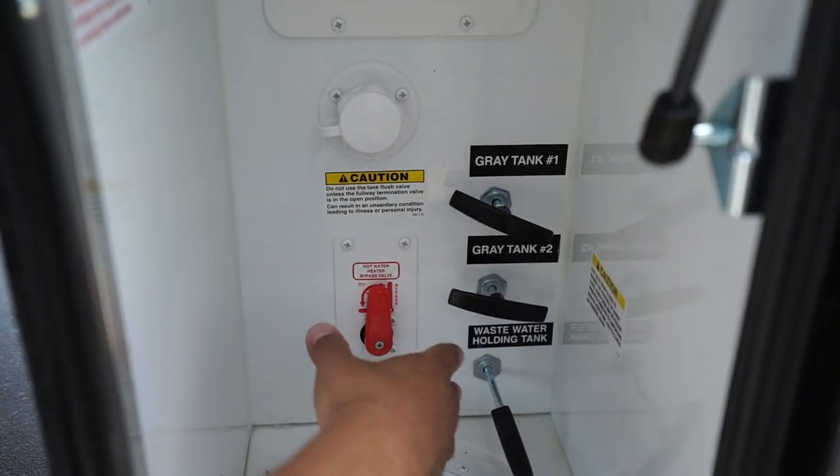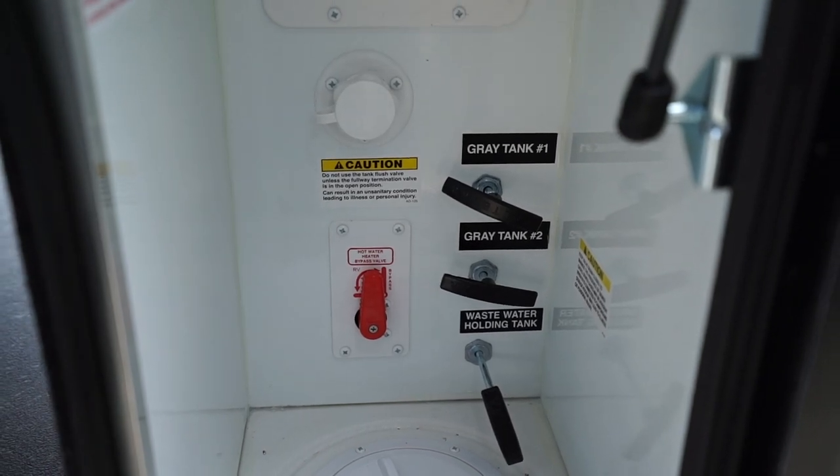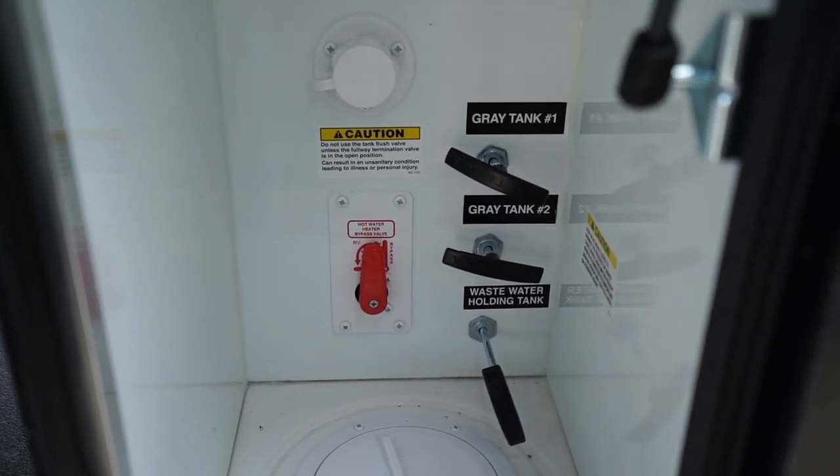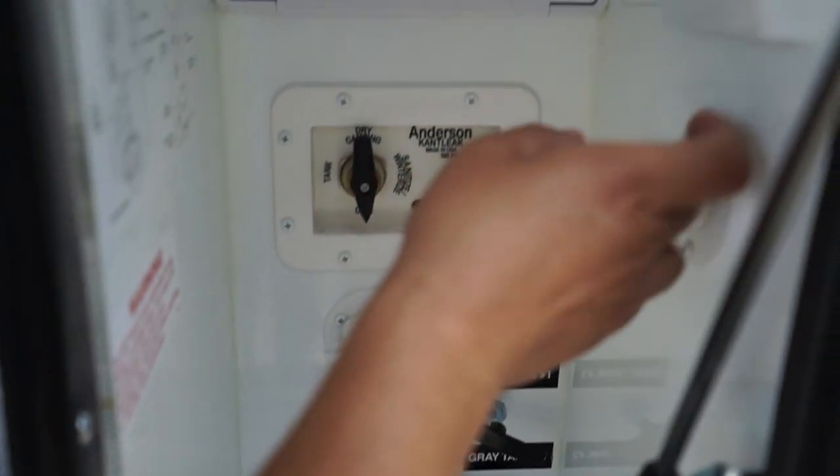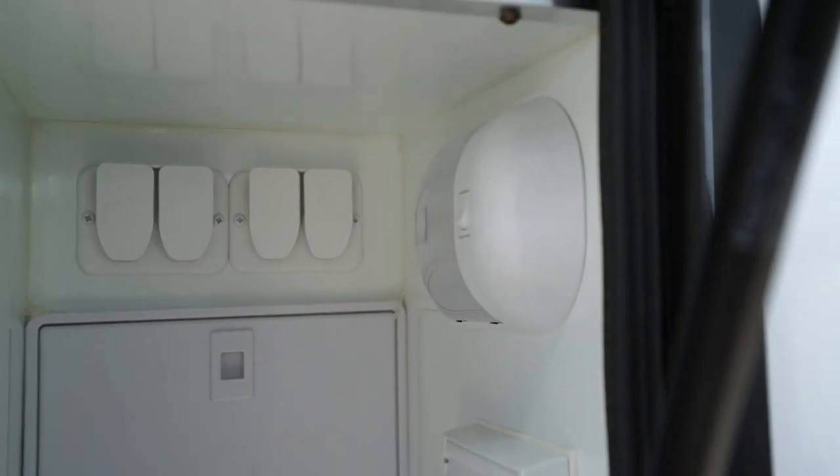All your valves are located here because this one is insulated. It has a fully insulated and heated underbelly so you can camp in some colder climates. You also see another inlet right over to this side here, as well as your electrical outlet and then light right up top. All right, folks, and that wraps it up.